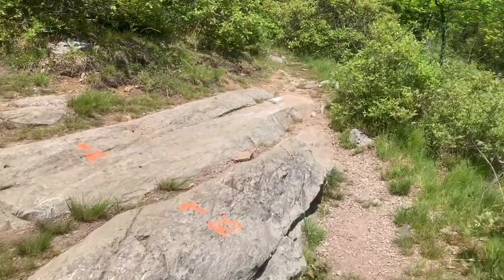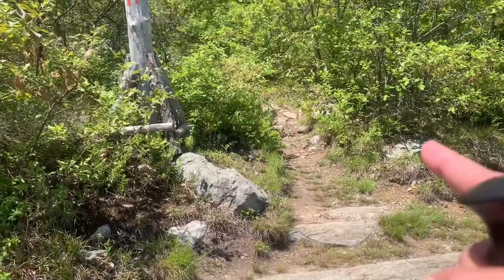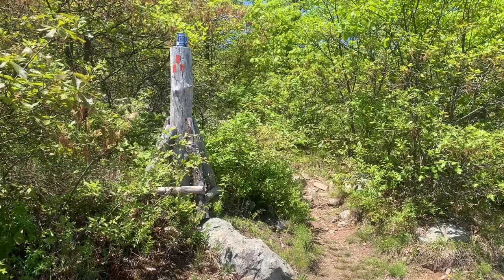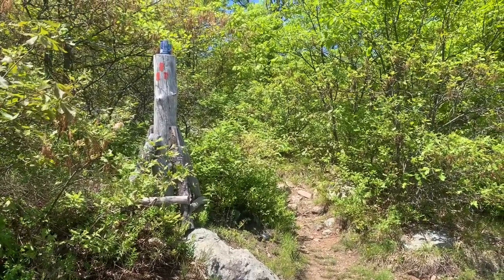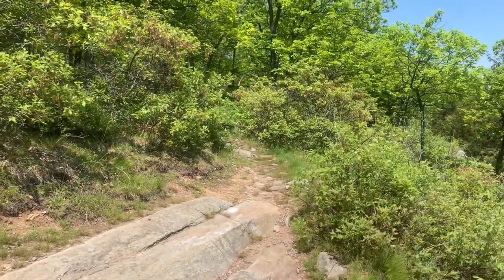All right, we just came to a junction. Rattlesnake Trail is that way. We're gonna be hitting that tomorrow on the way back. And I'll head to Catfish Pond. And today we're gonna keep on heading this way.